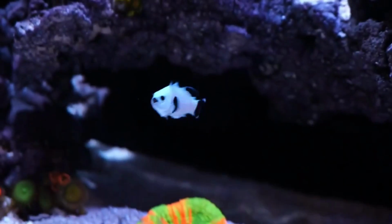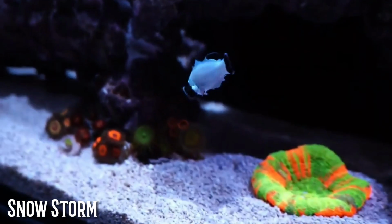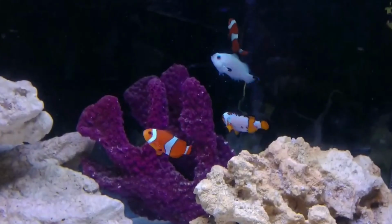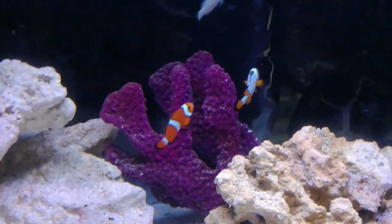Another storm on our list is the snowstorm. The snowstorm clownfish, another Ocellaris-based species, is a hybrid of a black storm clownfish and a phantom clownfish. They grow up to a maximum of 4 inches.